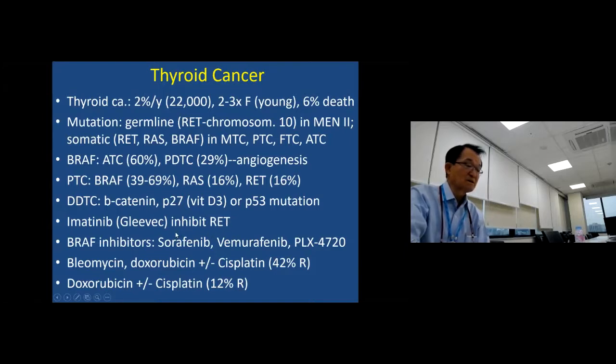we have a tyrosine kinase inhibitor, Gleevec, which works very well. But for anaplastic, de-differentiated, if we find the BRAF gene, then sorafenib, vemurafenib, this kind of thing has been used.